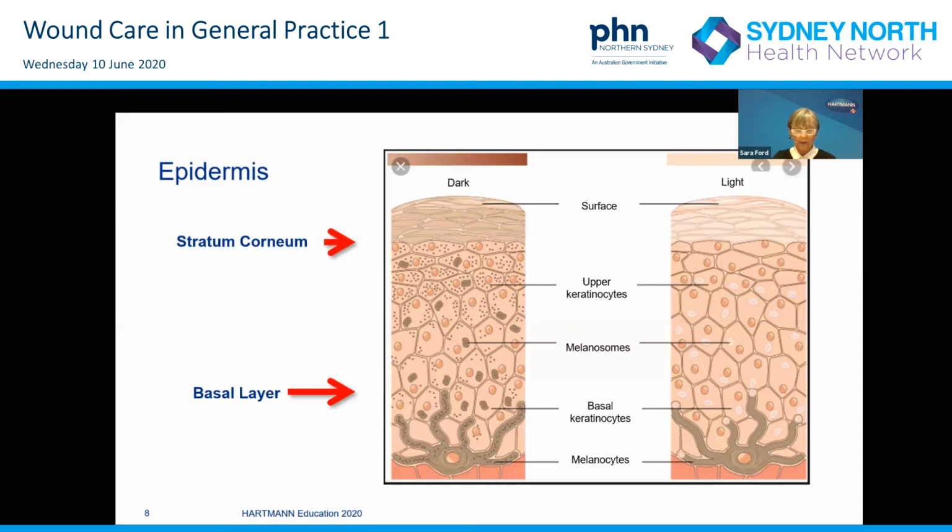Also found in the epidermis are melanocytes, which produce melanin, which is stored by the melanosomes and is responsible for skin colour and UV protection. Keratin is a protein that gives the skin its strength and structure, ensuring the keratinocytes adhere together to form a waterproof coating.